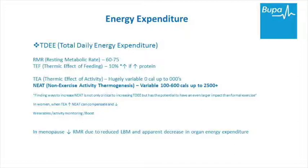Finding ways to increase that non-exercise activity thermogenesis is, as I said there, not only critical to increasing daily energy expenditure, but it has the potential to actually have a larger impact than formal exercise itself. And I'll often tell people that if you're at the gym for 4 hours a week, it's a very small percentage of the waking hours. So what you're doing outside of that is very important in terms of weight maintenance.